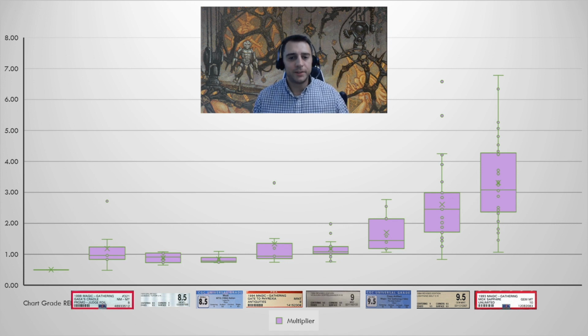Take a look at the range on these Beckett 9.5s. You can see that on average you want to be in that 1.5 to 3x range. That's the normal price for a Beckett 9.5. There are extreme examples in the 3, 4, even 5, 6x range. Once you get out here, this is where you really need to step back and ask yourself if you're getting a fair price for that card. Or if you're selling a card, are you asking a fair price for this card?